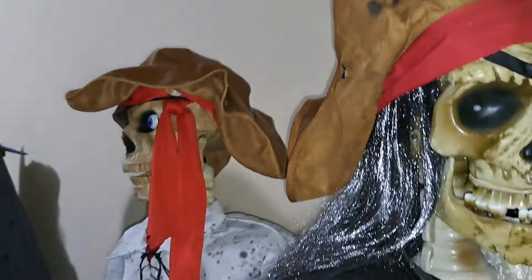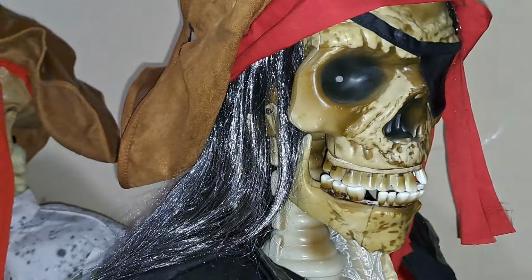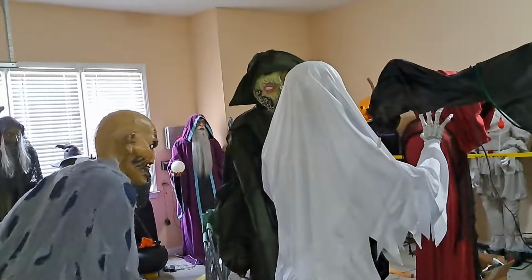Got Drake. He was actually the only thing that broke in any way, which usually there's maybe 2 or 3 casualties from a big display for a few hours.